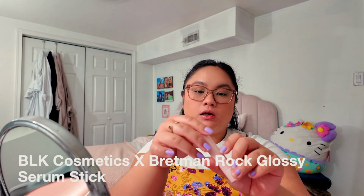And then I got this BLK, I think this is from the Bretman Rock collection, glossy serum stick. I freaking love these things. Whatever the formula is, they're the best.